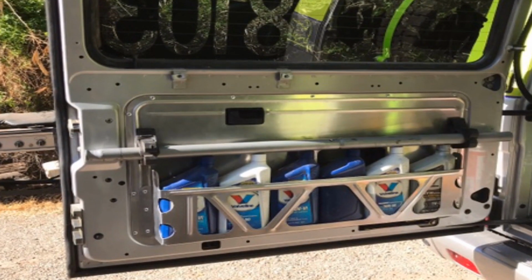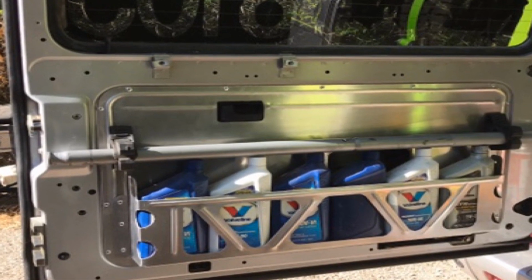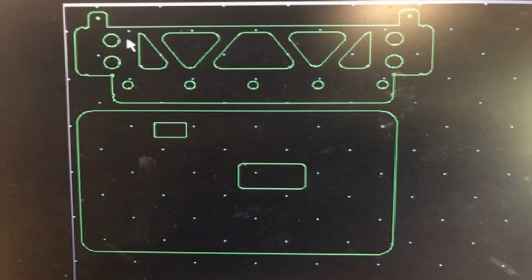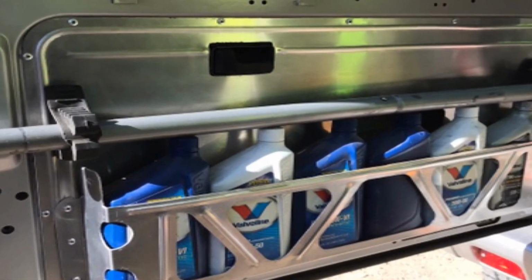Well, I had so much fun playing with that aluminum console, I decided to make myself an oil rack to go on the back door of the G. I laid it out on the plasma cutter, pop rivets, and a few minutes later we had this nice oil rack.